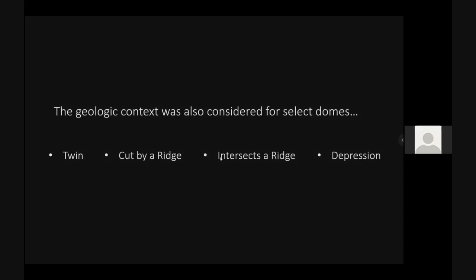So we also wanted to consider the geologic context for these domes as well. I think it's really important that we know where they are and what they look like, but is there anything else that the local geology or the context in which they formed might be able to tell us, and help us later on when we're trying to model these domes or figure out how long it took them to form?